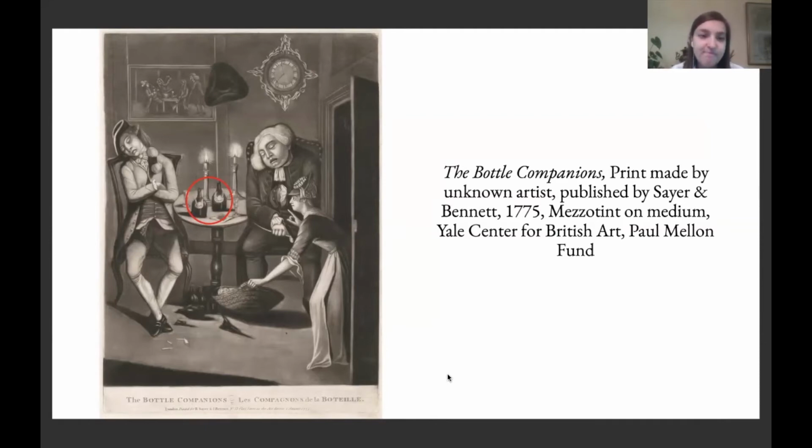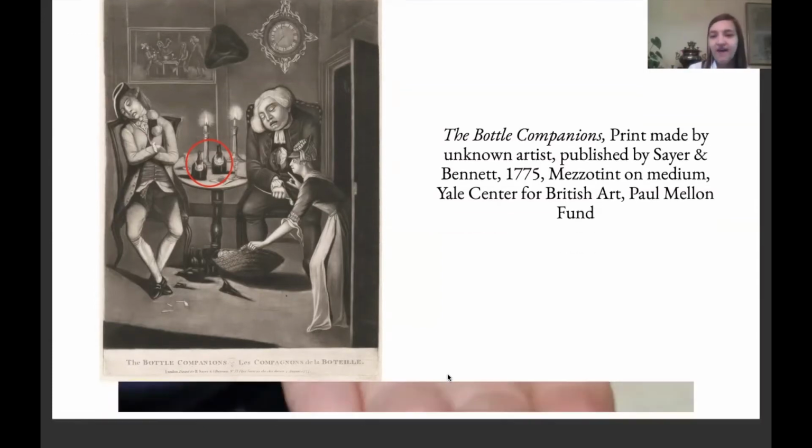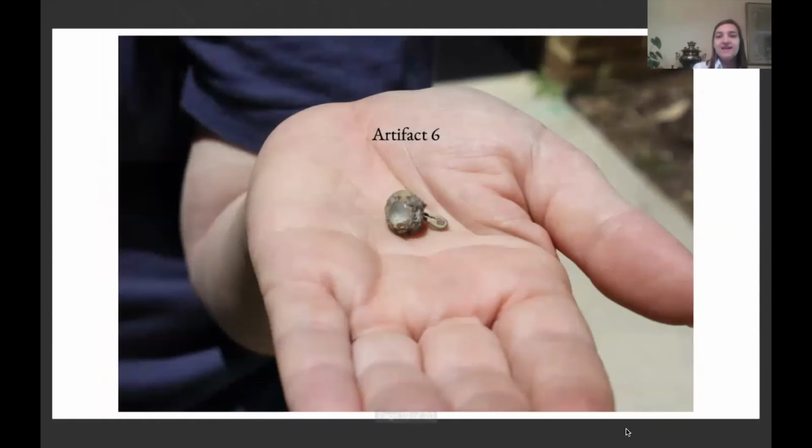So now that we have looked at bottles, let's move on to our very last artifact and see if you guys have any ideas about this one. Is that an earring? An earring? That's a good guess. Yeah, it looks like an earring, doesn't it?